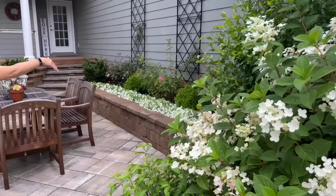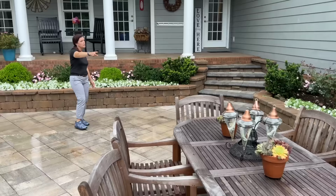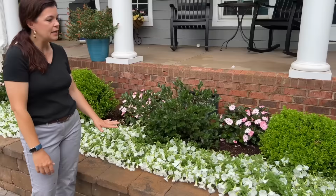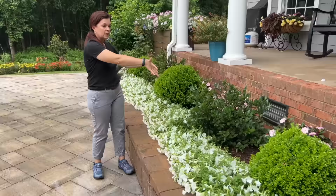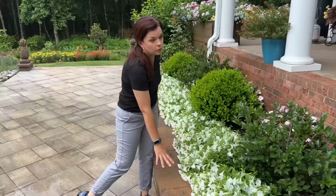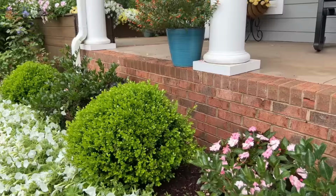The Mini Vista Whites we have going around both sides of the wall here. We do use this as a seating wall when we have friends over or parties or whatever. People will sit here. The Mini Vista White is perfect for this because it will fill in and begin to come over and soften the edge of the wall, but it's not like Snowdrift. Snowdrift would come over completely and you wouldn't be able to use this wall. So the Mini Vista White is doing great, as is the Sun Patiens. I think this is Blush Pink.